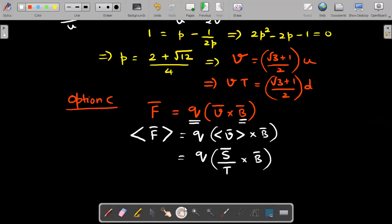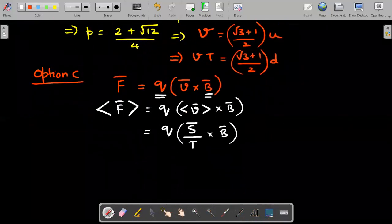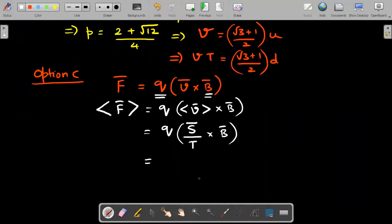Okay, now let's ask ourselves, what is the displacement vector of the ant from B? Displacement vector doesn't care about the journey, it cares only about the starting point and ending point. I think that your displacement vector is BA bar, which is also of the length d. And what is the direction of the magnetic field? I think it is perpendicular to the page. So when you take a cross product of this displacement vector and the magnetic field, it's simply a product in this problem. So it's a very interesting result that we ended up having, even for a future magnetic force problem. Average force is always only related to the displacement of the particle, as you could clearly see.